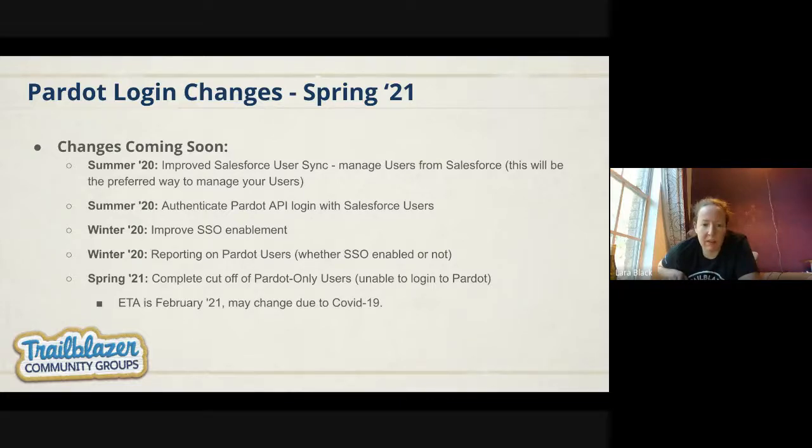And then they're saying that they're going to cut off the Pardot only users in the spring 21. They specifically called out February, but they also specifically said that may well change due to COVID shutdowns across the world. So this is big changes. They're trying to give us a lot of notice. And it is going to be somewhat handled by granting us these identity users. But like for myself, I know that I'm going to burn at least 3 identity user licenses just for things that I log into. Or I may go to the less desired model of like everything logging in under my user. We'll kind of see when we get there how many were granted and what all is going on.